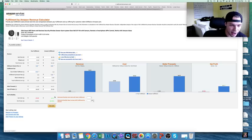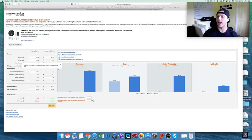So you can see here, after all fees, we're looking at $16.17 profit for spending $28. Not bad, a little over 50% there. So the fees we look at here: we have $9, which is the selling on Amazon fee. That is just 15% of the sale price. Some categories are 12, but most are 15%. So it's 15% of $60. You get that no matter what.